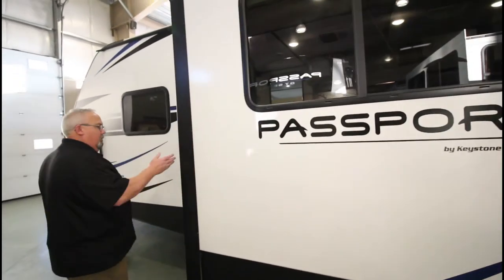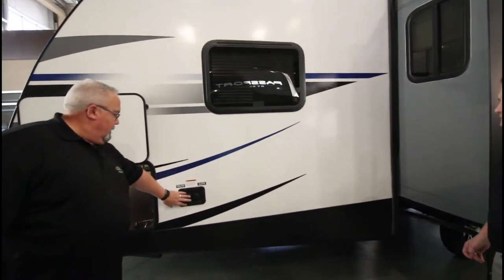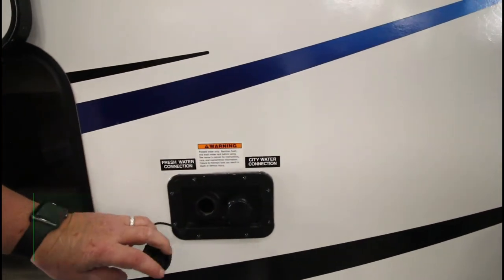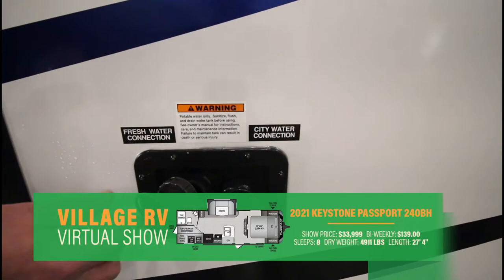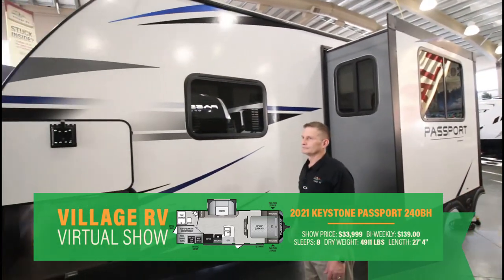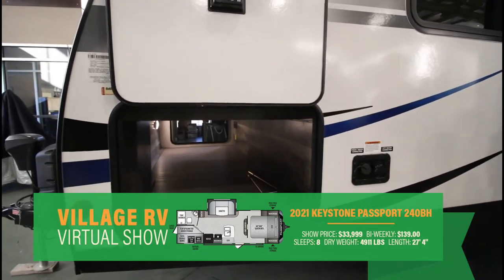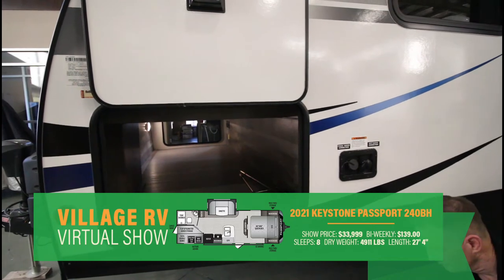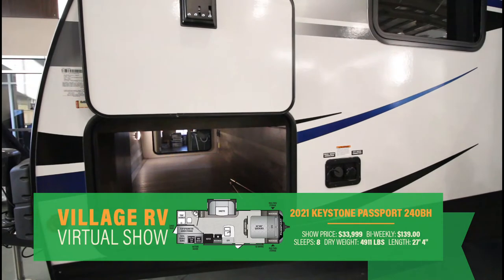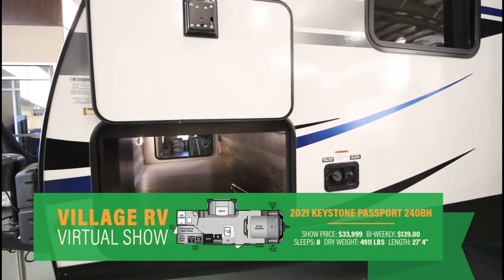Nice slide box, 36 inch slide box. Here's your city water connection, your fresh water connection to fill up if you do want to do some boondocking or don't have that hookup where you're going. And then storage, huge pass-through storage. Passport again takes pride in the fact that they've got a ton of pass-through storage on their campers. I think that's the biggest opening in the industry. Yeah, absolutely. It is, Larry.